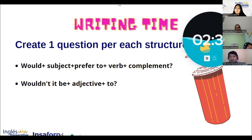That is correct, yeah. We already reported that, but I think they are working on it. They should be working on it. Thank you. Number 5. Wouldn't it be better to let the manner? Yes, that one is correct as well. Those are correct. Would you prefer to eat first? Would you prefer to eat fish or hamburger? Le falta el eat, Maris.